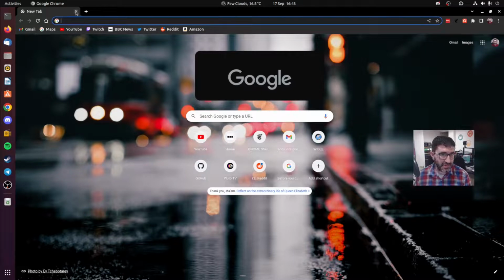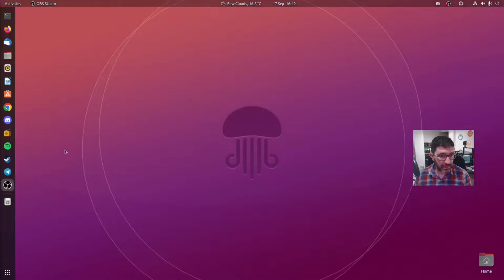Why is this? Well, Chrome is an install directly from Google, which I installed from their deb package, and that is not Snap. So that loads up straight away. Steam, I have not used this for a while, so I've just installed that today. I'm not going to even attempt to open that one up.